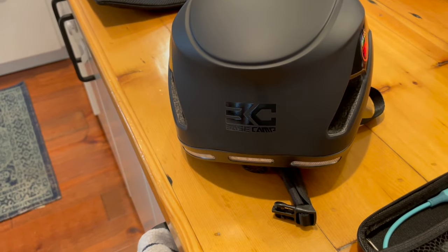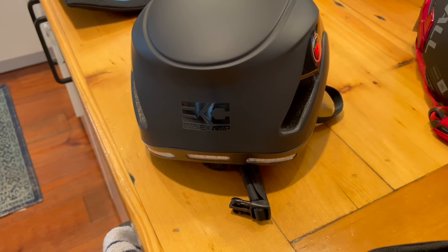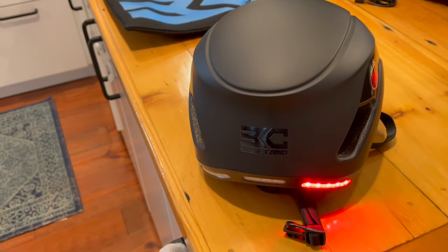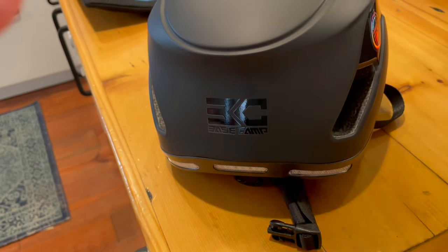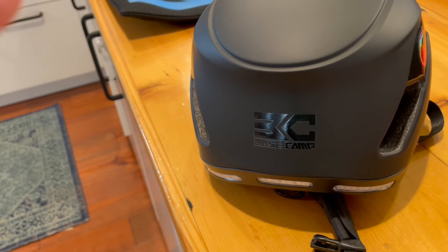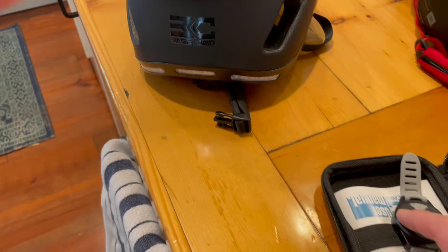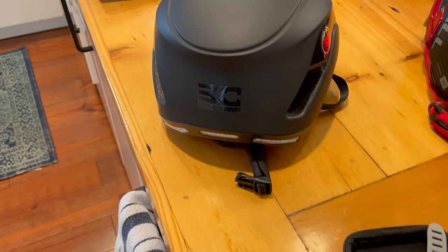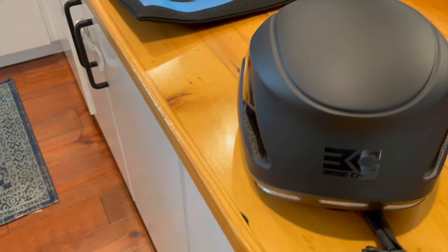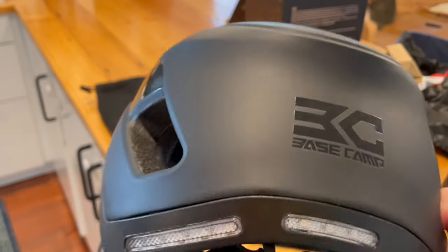So I have it hooked up to Bluetooth, and I tried to play music through it, and it stopped the video. Let's see if I can make the... So that's it. It does make that sound to tell you that the blinkers are on, which I kind of appreciate, just because otherwise you wouldn't know. They're in the back of your head.